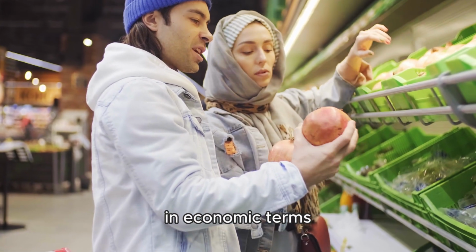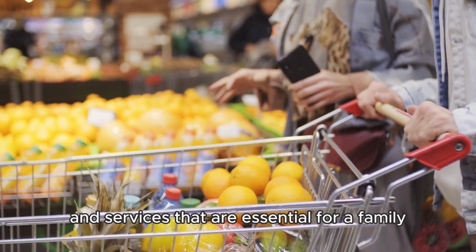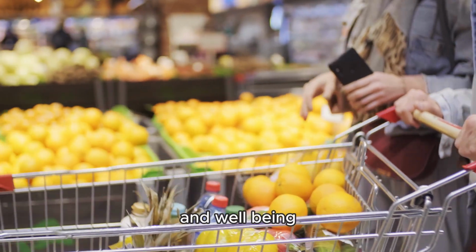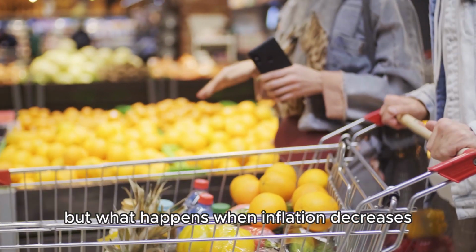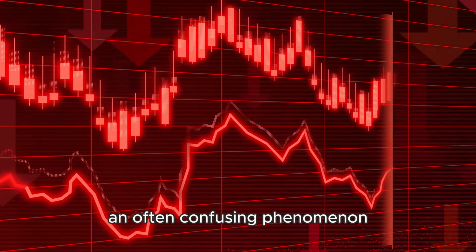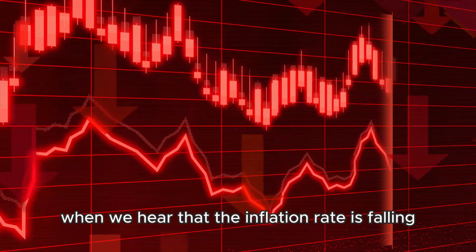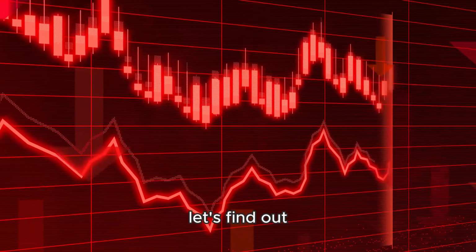In economic terms, the basic food basket represents the set of products and services that are essential for a family's subsistence and well-being. But what happens when inflation decreases? That's where things get even more interesting. Declining inflation and its implications. An often confusing phenomenon: falling inflation. What does it really mean when we hear that the inflation rate is falling? Let's find out.